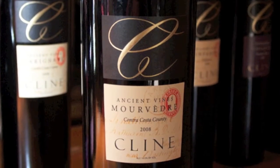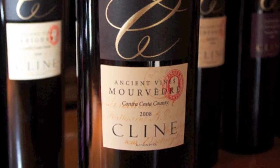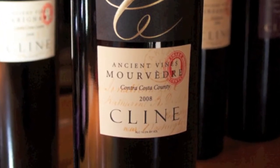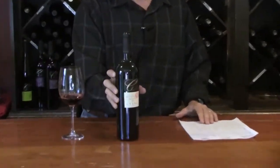This is our 2008 Cline's Ancient Vine Mourvèdre, and we tell people to remember that name Mourvèdre by remembering "move over deer." This is a Spanish grape variety that moved to the south of France a couple hundred years ago. This wine is 100% Mourvèdre from our vineyards in Contra Costa County in Oakley, California. There's only 800 acres of this vine in California, period, so it's a fairly rare animal. This is aged with a little bit of American oak.